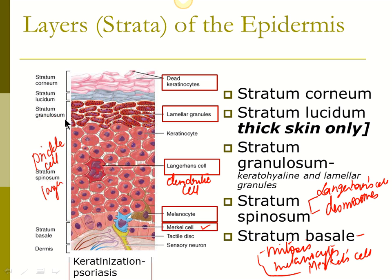Then we come to the next layer, which is called stratum granulosum. It's called granulosum because under the microscope you can actually see granules in them. These granules seen in the stratum granulosum are of two types. You have lamellar granules, and you have others which are called keratohyaline granules. So keratohyaline plus lamellar granules.